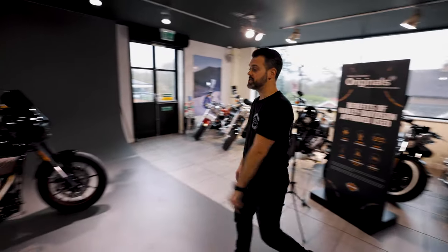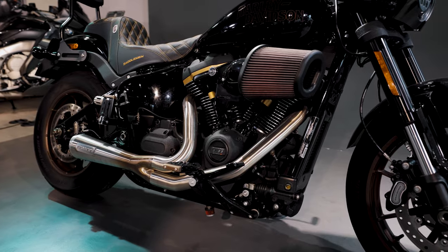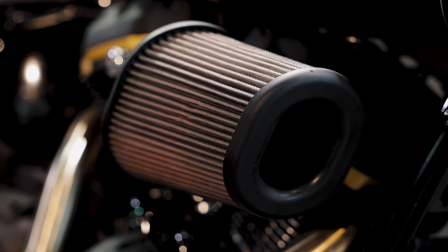And then our good friend Terry, his Low Rider S is back in for part three of its customization journey. It's going to be all the cosmetics now, paint, we're going to colour match the wheels to the motor and the bars, all those sorts of bits and pieces.